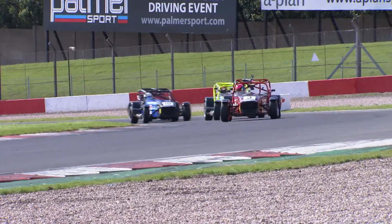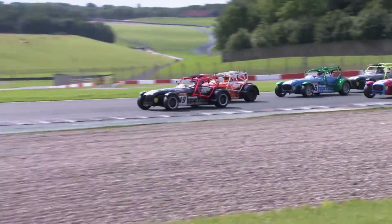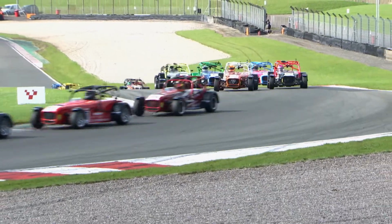These incredibly rapid 420Rs are a real spectacle to behold on the track on their own, let alone when there's a big group of them like this. Aaron Head there's got the 27 of William Smith, the orange car, on the inside. Now William started second.